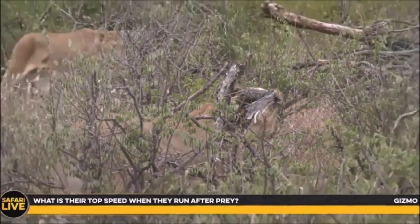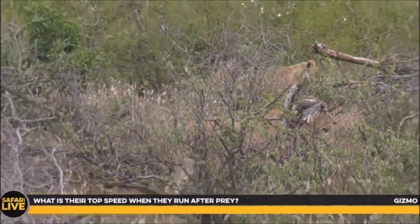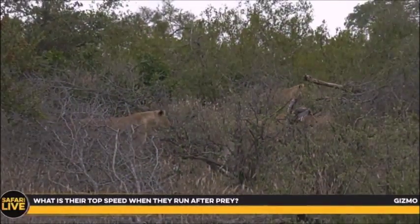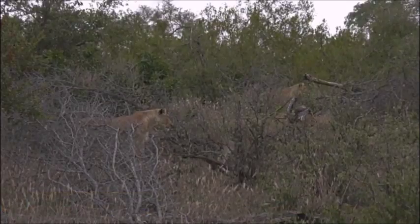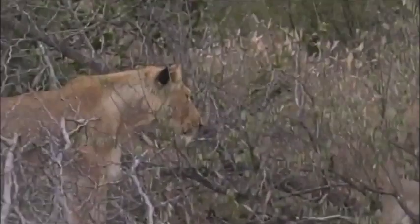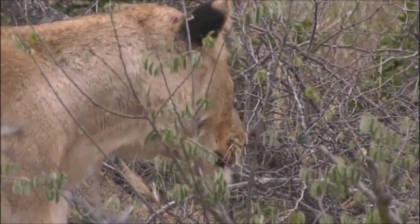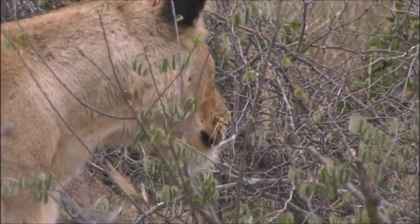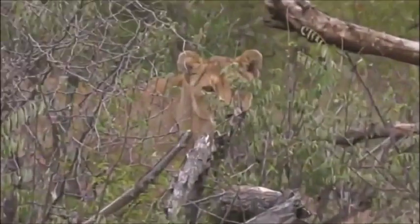Gizmo, they can do about 22.1 meters a second, so it's about 80 kilometers an hour. It's quick. It's very quick. Their distance from me right now is about 10 to 12 meters. So in half a second, they could be to where Seb and I are sitting. They see something. Sorry, I just want to listen for a minute.